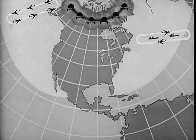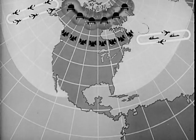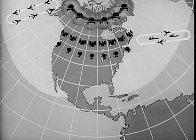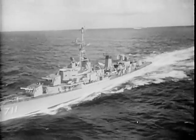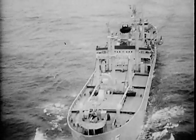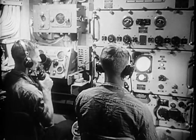Backing up the DEW Line are two other radar fences, the Mid-Canada Line and the Pine Tree Line, so that targets moving south can be kept under constant surveillance. Also tied in with the North American Defense Network are the radar barriers guarding our ocean approaches. Navy picket ships maintain a constant vigil far at sea off our coasts.